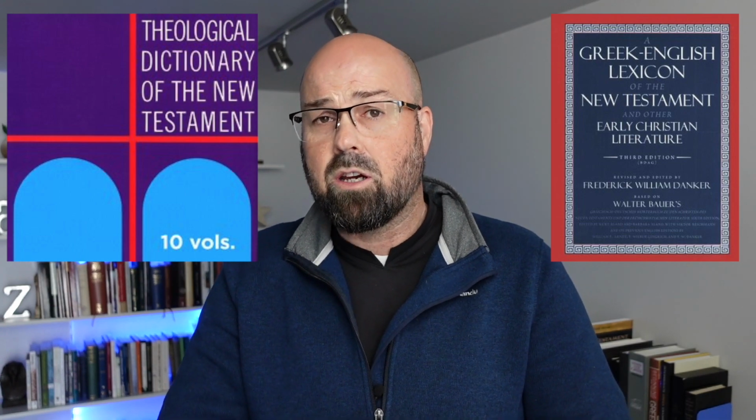But the Academic Premium version is a pretty good all-round starting package if you're interested in Greek, but it does still lack a couple of things. It doesn't include BDAG, for instance, and it doesn't include the Theological Dictionary of the New Testament. So it's not exactly complete, and if you do want to add those to the package, you'll need to upgrade to the Academic Professional Edition, and that's $1,499, about $1,500 US before you add any discounts to it.